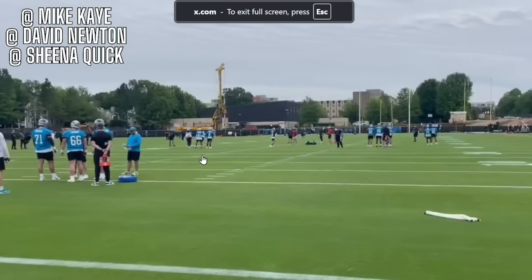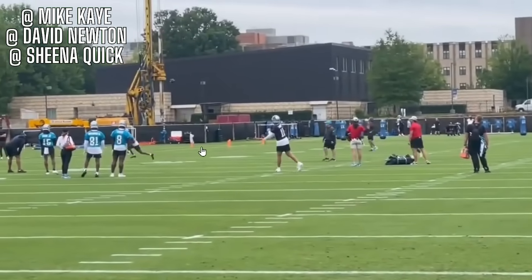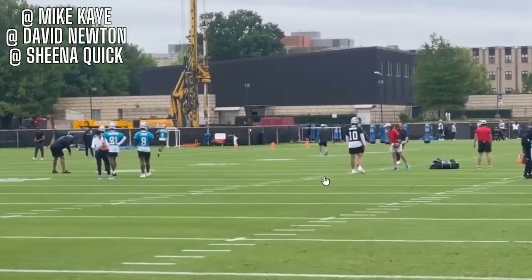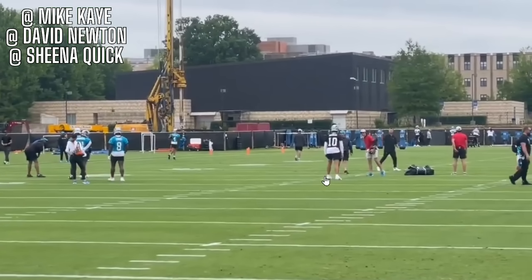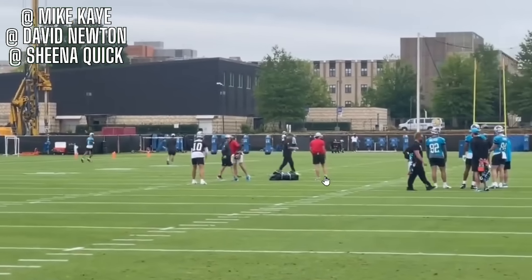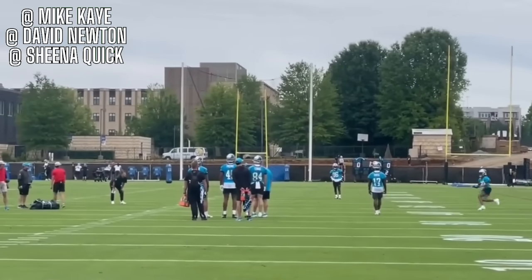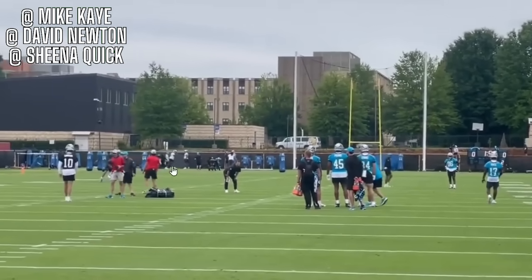Now, one of the most underrated players in this year's draft class, as you see Tet go up and get a nice ball behind him, is Jimmy Horn Jr. I mean, this dude is quick. Now, I don't think he'll be a day one starter for them, but this is a guy that has potential to be an absolute unit in the NFL with that speed, the elusiveness after the catch.